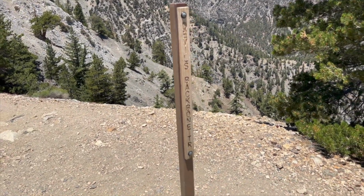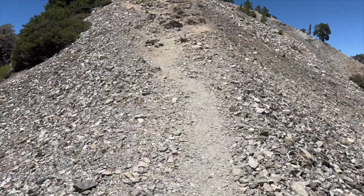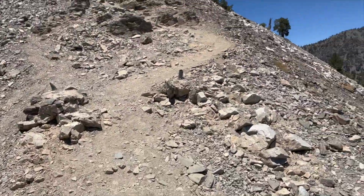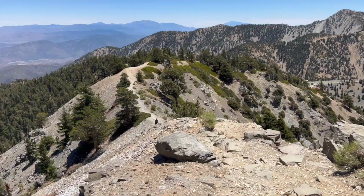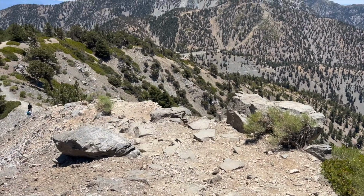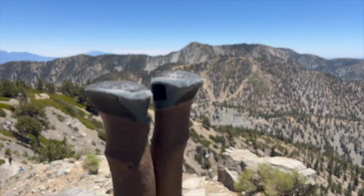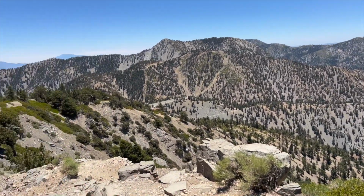I've reached the Devil's Backbone Trail. It just kind of goes up this way. Looking back at the little patch I came over so far, you can see Baldy Notch down in the distance. Yeah, Thunder Mountain above it, Telegraph Peak. Yeah, nice view here.